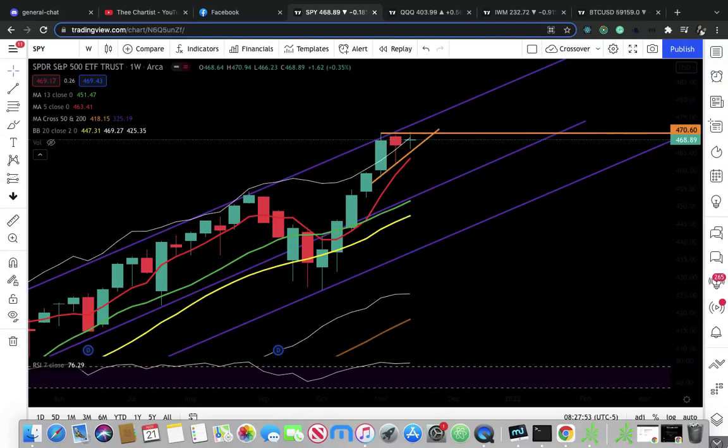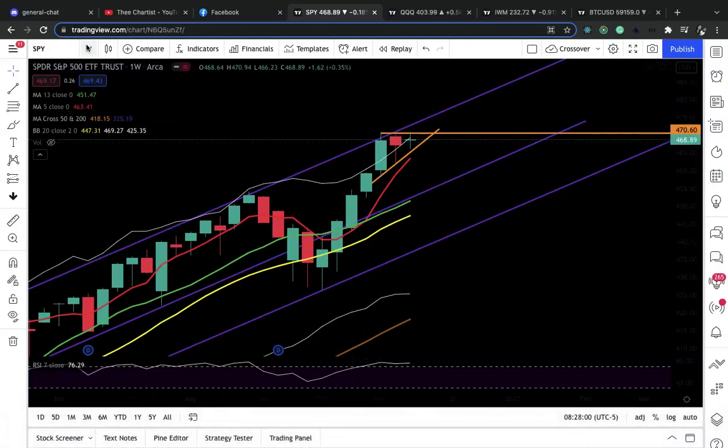We are blessed and I am going to do a macro level technical analysis, which means I'm going to be looking at the weekly chart. So each candle represents 1 week in the SPY, okay? So let's get this started.